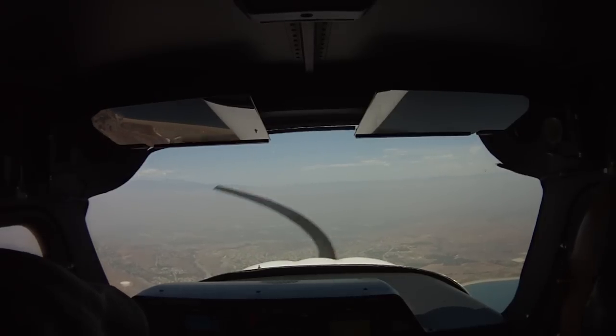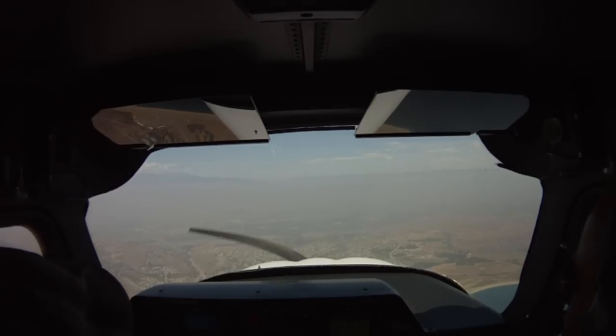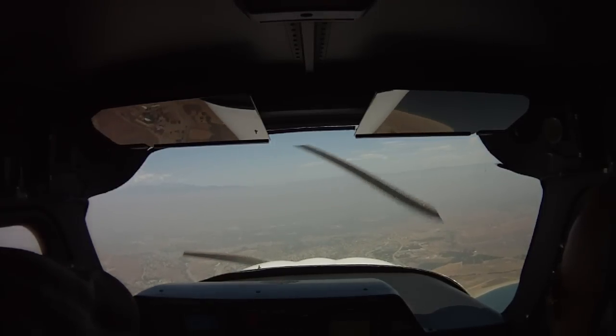Skycatcher 70241, Riverside Tower, enter left base for runway 27, report over the auto center. Information Mike is current. Wind 300 at 5, altimeter 2995.